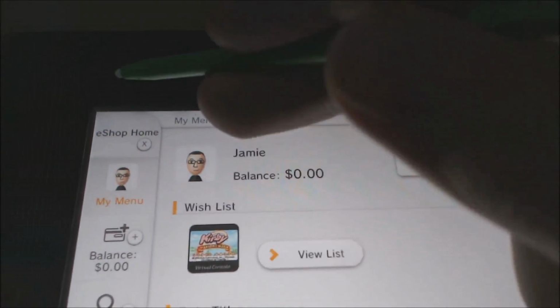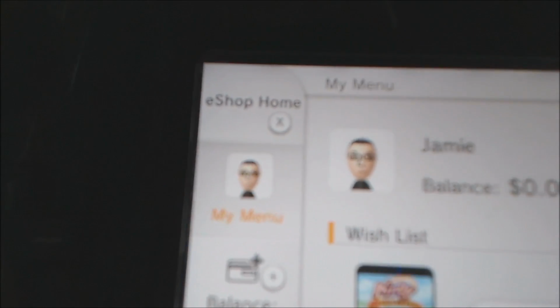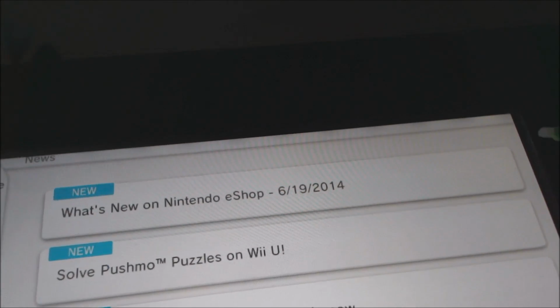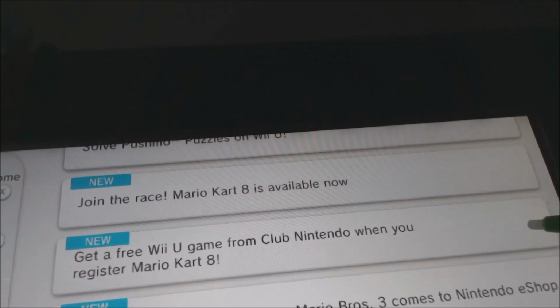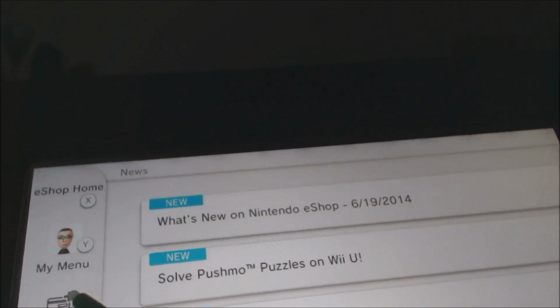Now going back home, which you can do either with the X button or tapping the top left corner, we're back at the front page again. From here is also the news at the top. The news will let you know when new games are released, it'll let you know when there are sales going on, and kind of give you general information.